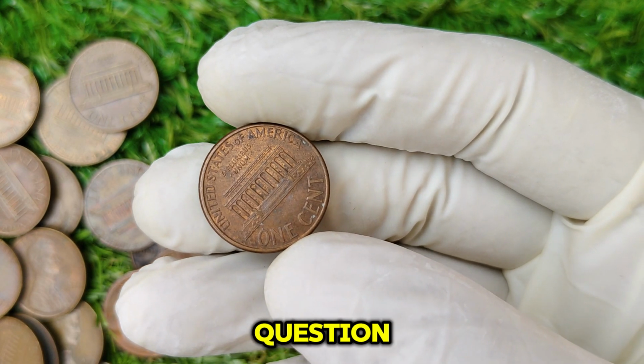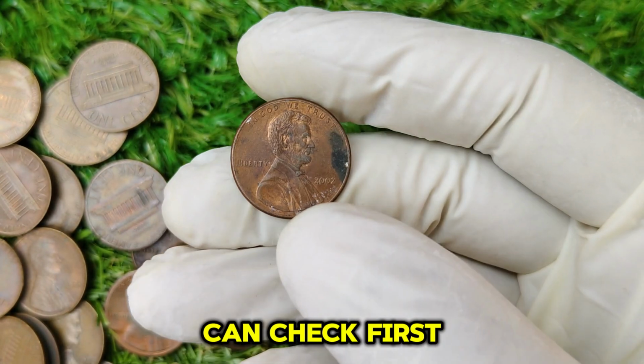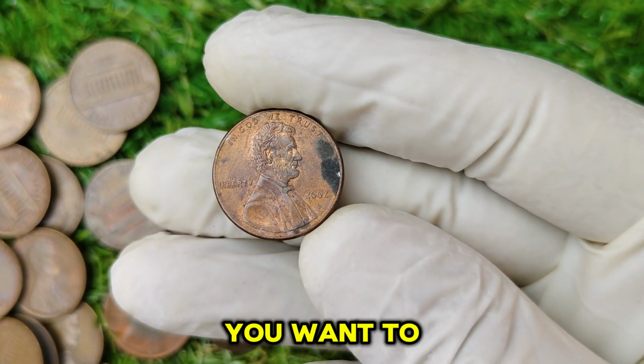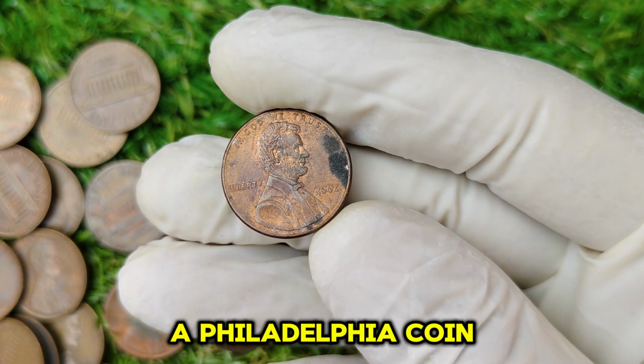Now, the big question: could you have one of these rare 2002 pennies in your pocket right now? Here's how you can check. First, take a close look at the obverse, or front, of your penny. You want to check for the absence of a mint mark just below the date 2002. If there's no mint mark, it's a Philadelphia coin.